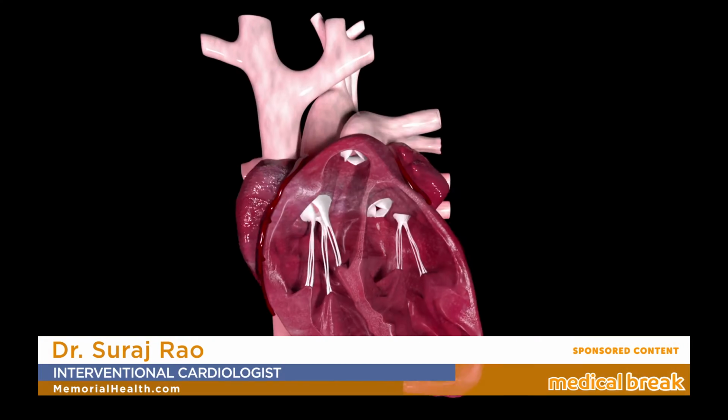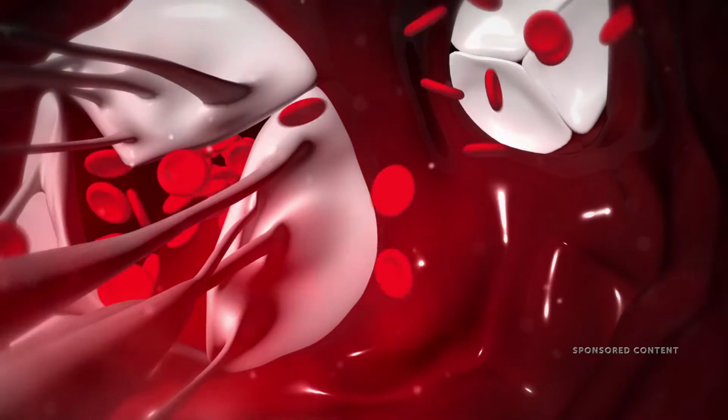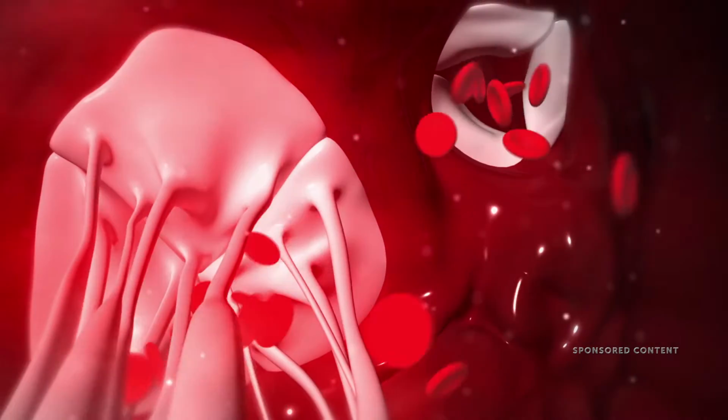What is that? In order to understand mitral valve disease, we need to understand what the valves do in the heart. We have four main heart valves. They basically act like one-way doors to prevent backwards flow through the heart so that the heart pumps blood only forward. The mitral valve sits in the main pumping chamber of the heart, the left ventricle. When the heart squeezes, it prevents blood from going backwards into the lungs.